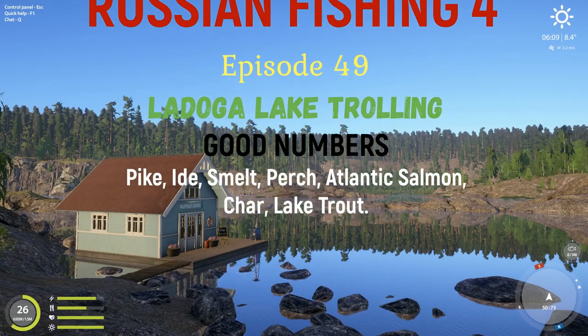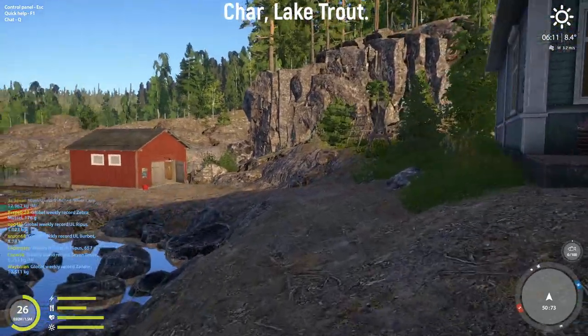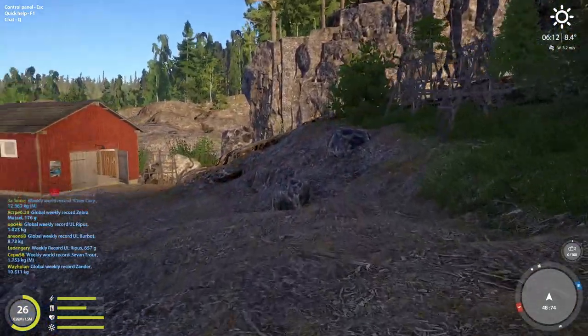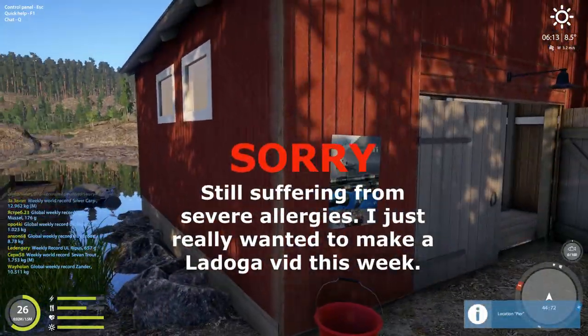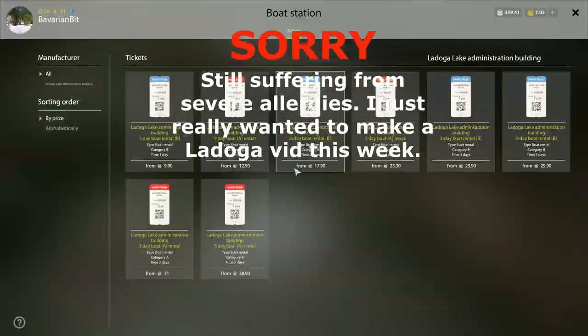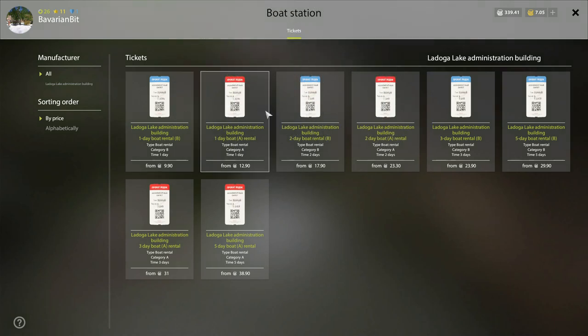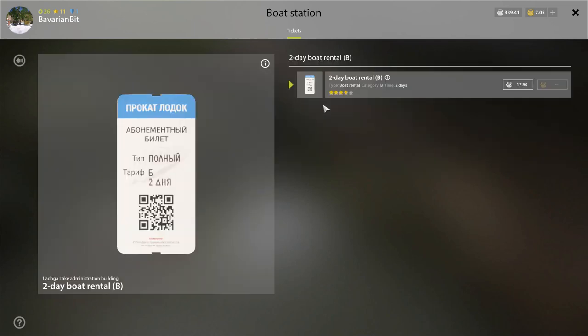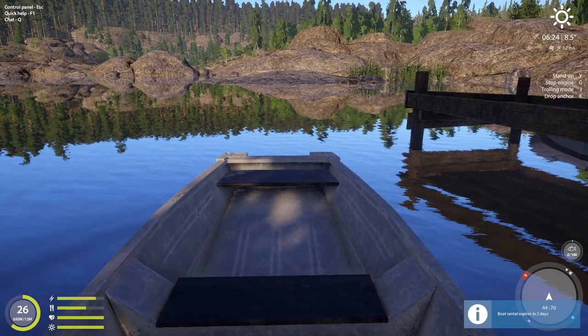Alright, everybody, welcome back to Russian Fishing 4, and here we are, Ladoga, sunny. I thought it was never going to happen, but we're here. I'm going to get a boat pass. Get a two-dayer. And here we go.